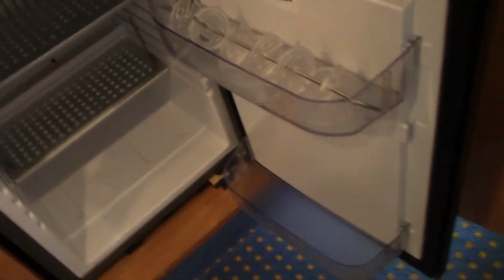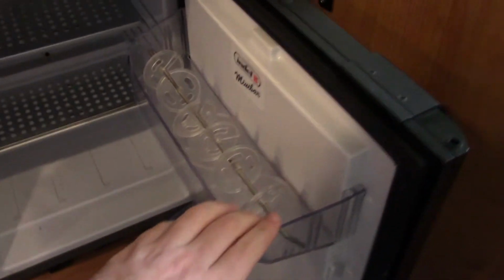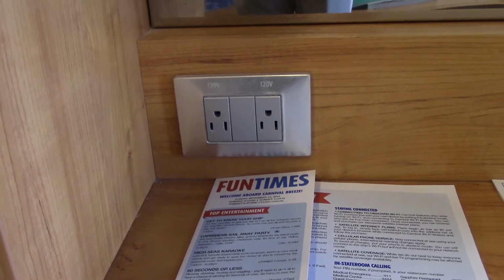And this is the fridge. But it's not a mini bar. You don't have to worry about what's in there. You just put your own stuff in there. Now this is one of the unique things about the Breeze. You get 2 electrical outlets. Most Carnival ships you only get 1. So that's a nice touch.